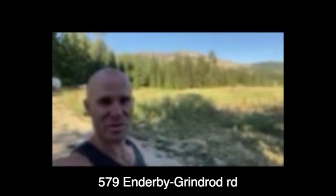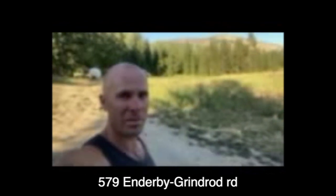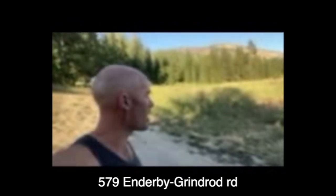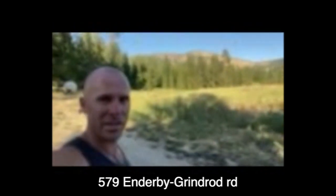So again, the beautiful views of the Enderby Cliffs. Again, this is at the bottom of the driveway here. And it's quite a bit cooler down here also, just so one would know. Anywhere we're just a little bit in the shade, the temperature drops quite instantly.